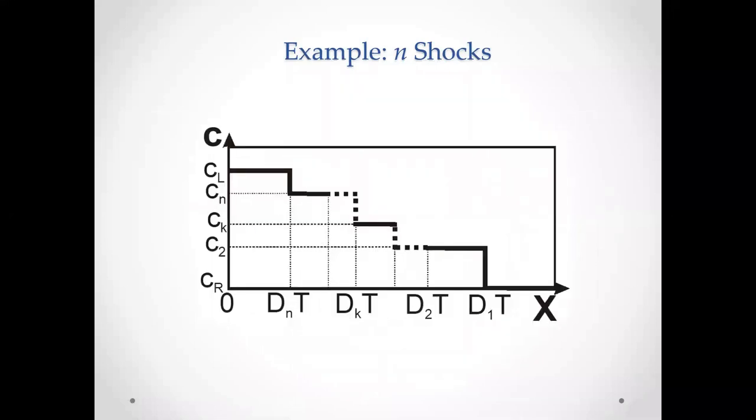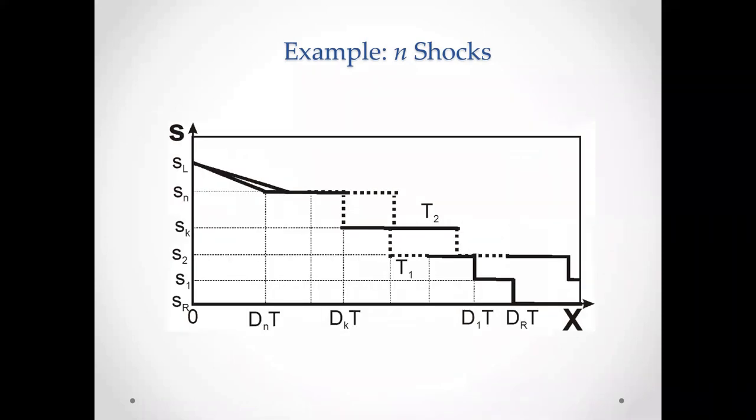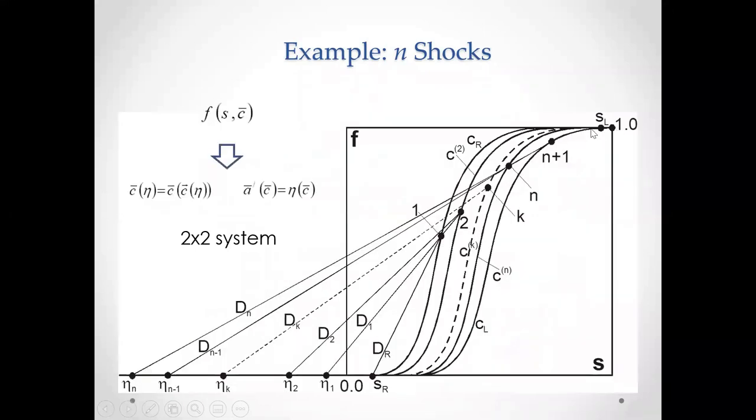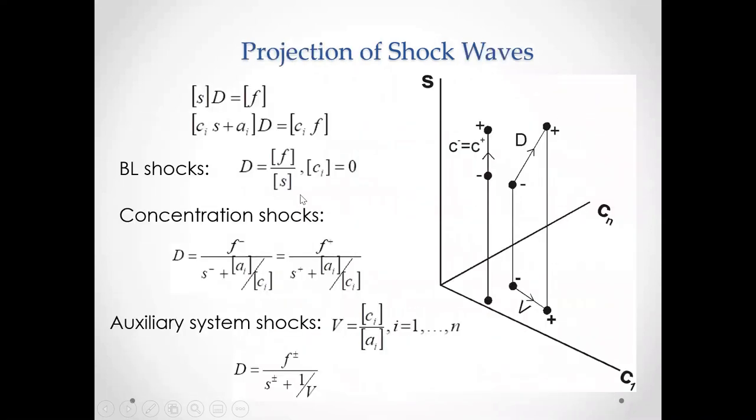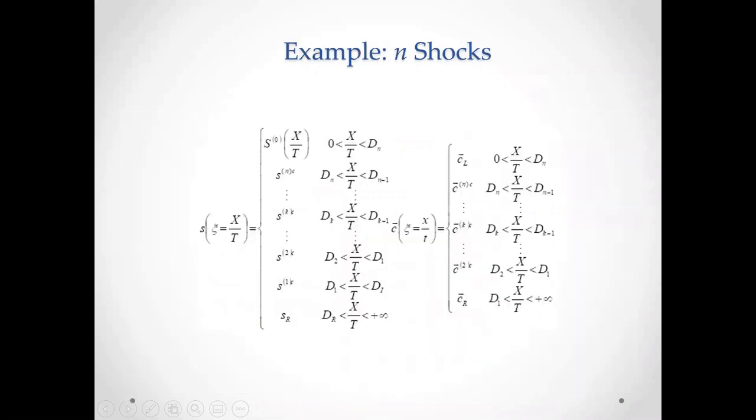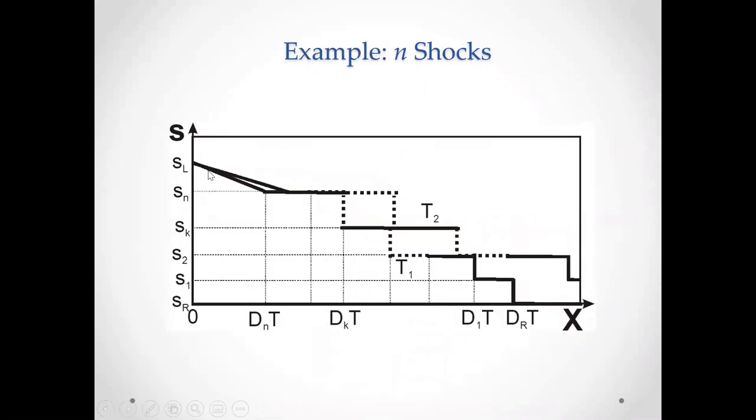And then after we map to XT space, we have the jumps, constant states, and the same for saturation. And note that we have here the saturation transition at the beginning of the solution. And we also have this Buckley-Leverett solution at the end, corresponding exactly to this Buckley-Leverett shock and to this rarefaction wave. Yeah, we have the saturation transition and Buckley-Leverett shock.